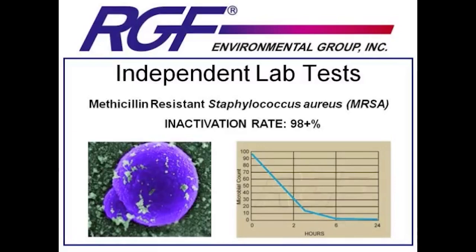RGF's PHI and REME technology were effective at reducing MRSA by 98%+ in a 24-hour period. We've installed these units in locker rooms and gymnasiums across the country.